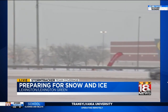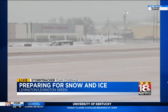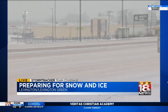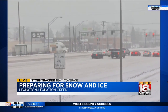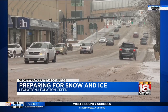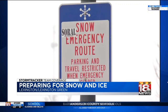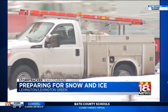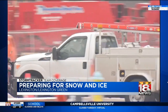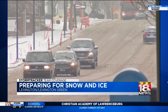You need to slow down, and that's because we are seeing some cars have a little bit of trouble. Some cars are having trouble slowing down at that red light over there. And this is the same situation that we saw happening in downtown Lexington about an hour and a half ago when this started. That's when those roads started getting slick. That's when that gunk started building up on the roads, and it started causing trouble for some of the drivers out there. And it's not just the roads, it's also the sidewalks. They are also getting slick. So if you are walking, please be careful.